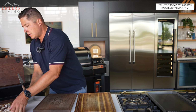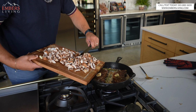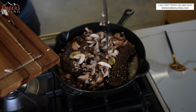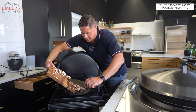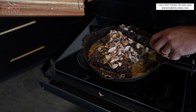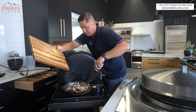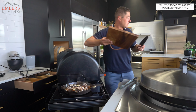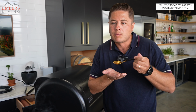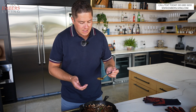Okay, let's get our mushrooms in there. Should we, Chris? Get them going? Oh yeah, look at that. I mean, look at this. Maneuvering over the Traeger. Oh gosh, I'm making a mess. Oh, buttery mushrooms with ribeyes for lunch. Let's just take a little sneaky peek. Oh yeah. Sneaky sneak on this side.